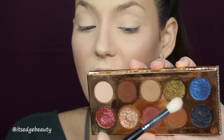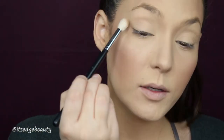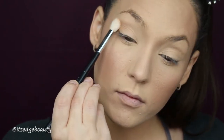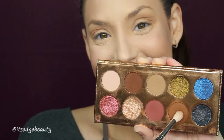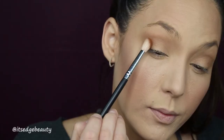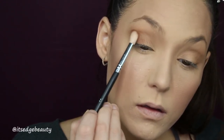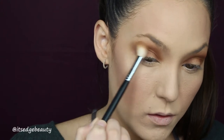The first shade that I'm going to go into is Necessary, and I am using a Morphe M511, and I'm gonna put that in my crease. And then I'm gonna take a Morphe M573 and Churro, and I'm gonna put that into my crease just to deepen it up. In with the first brush, just gonna blend all that out.